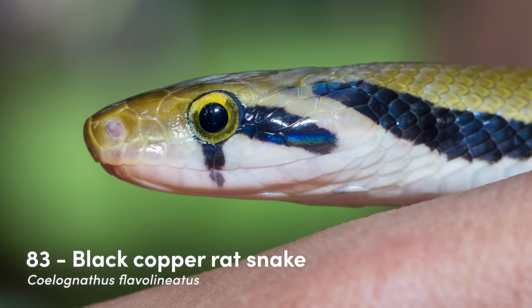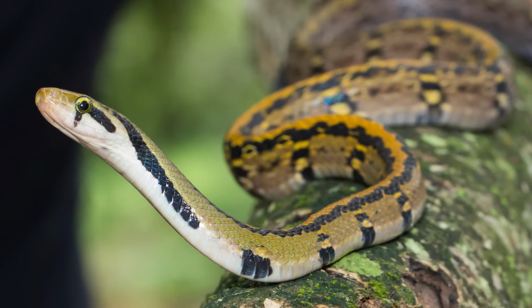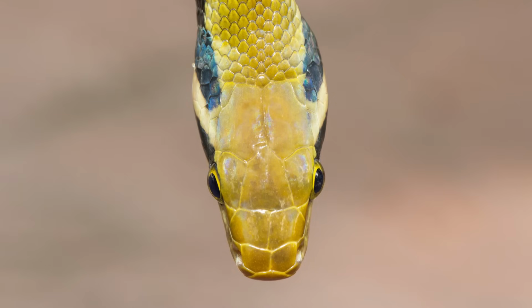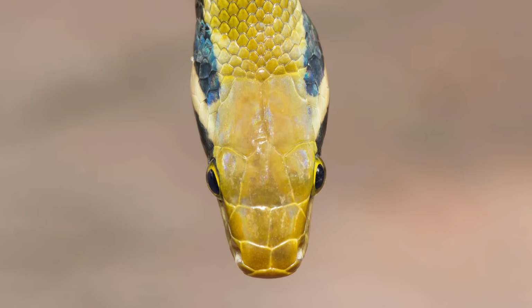The black copper rat snake is one of the most colourful species of rat snake, displaying a complex pattern of white, green, black and yellow. They are mostly found in Southeast Asia, but exist as far west as India as well.